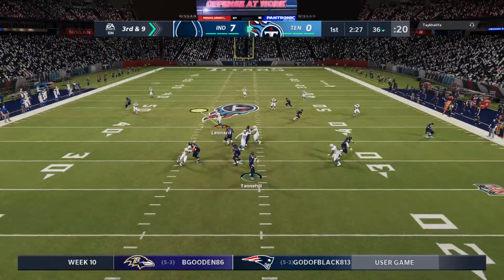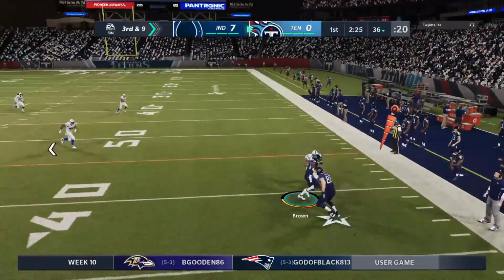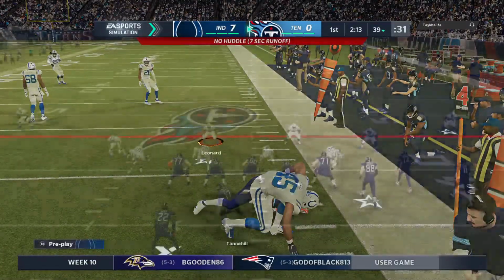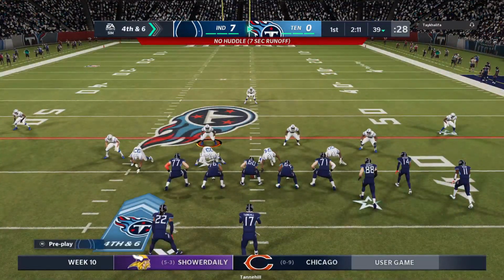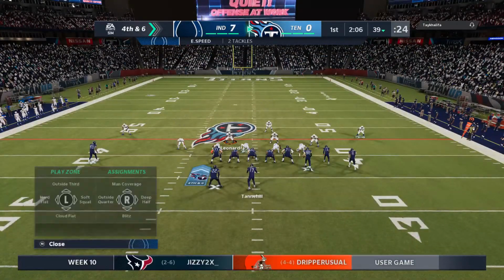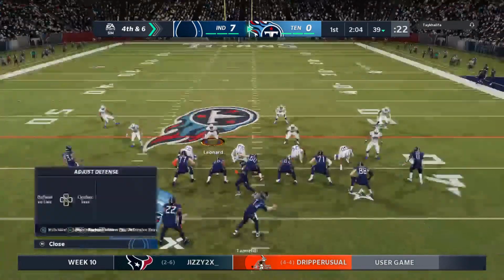Out of the gun, Tannehill. He'll get this one complete. That's A.J. Brown, and he'll go down to the ground at the 39, and obviously that's well short of the first. Call it a pickup of 3, and also now likely a punt on their opening drive.